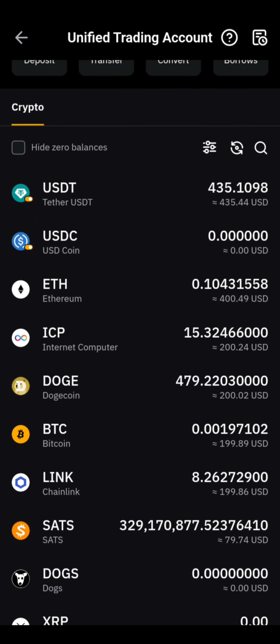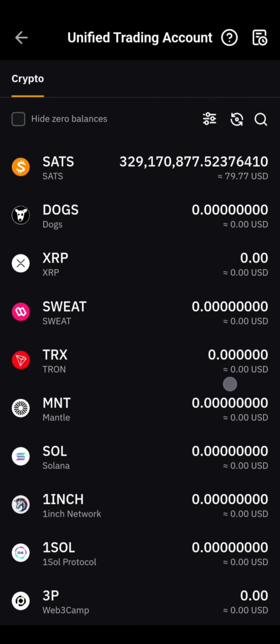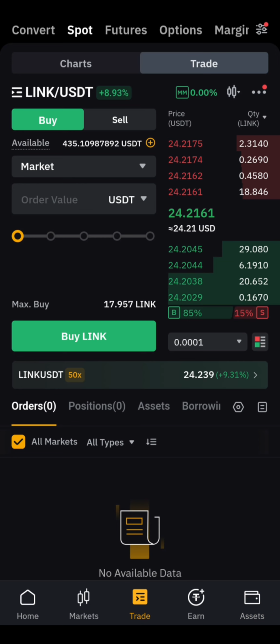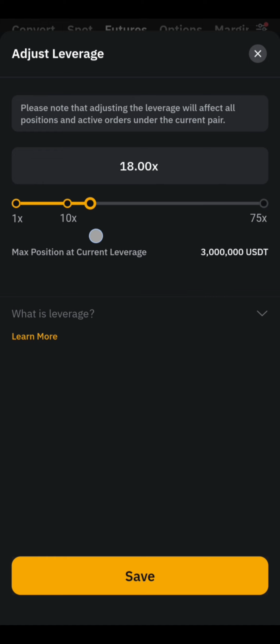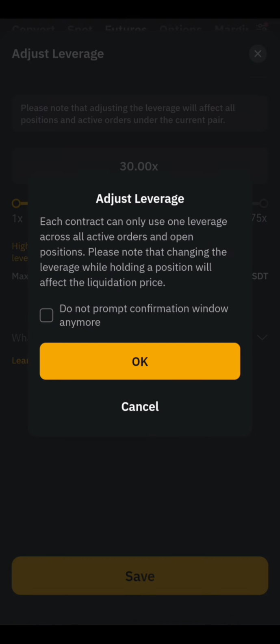So now we have Ethereum as the main. Originally I actually had this Satoshi token. I'll just leave it here. So this is the current strategy that we have here. We won't have everything best in our hands, so this is what we can do. And now what I'm going to open up is a smaller leverage, probably 30 times. Yeah, just save it here.